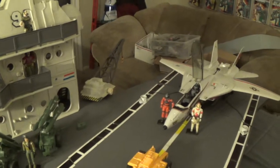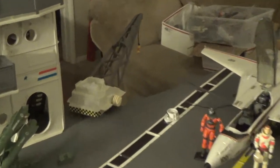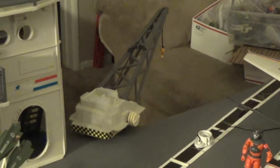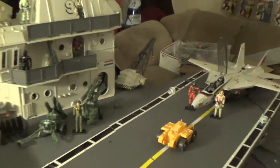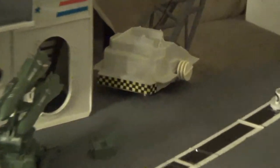And we've got the crane. The crane? The crane, yes. It's operated by a little brain inside.